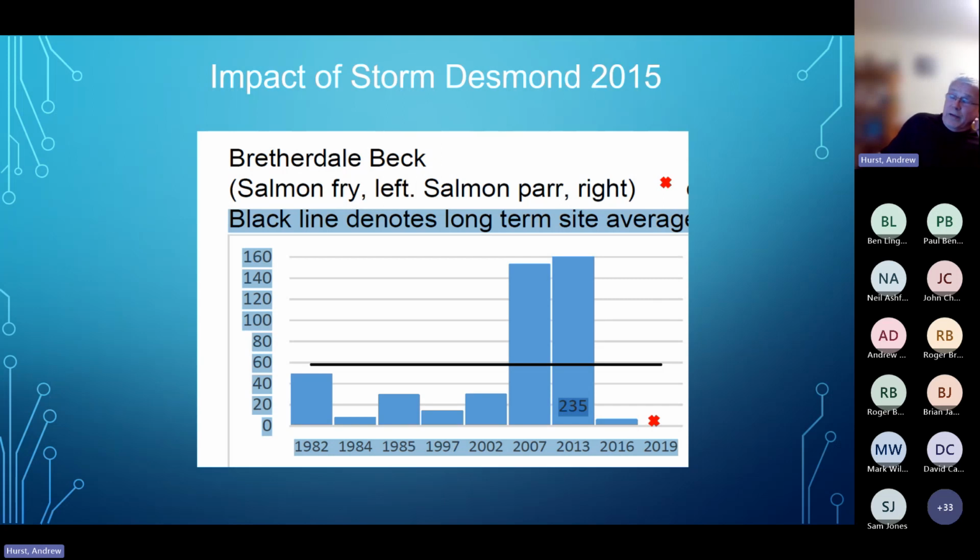And again, going back to the Lune being an index river, the EA are duty bound to do a full electrofishing survey of the whole of the catchment every 5 years. And following Storm Desmond, the majority of the surveys look like this, where there was a huge peak.